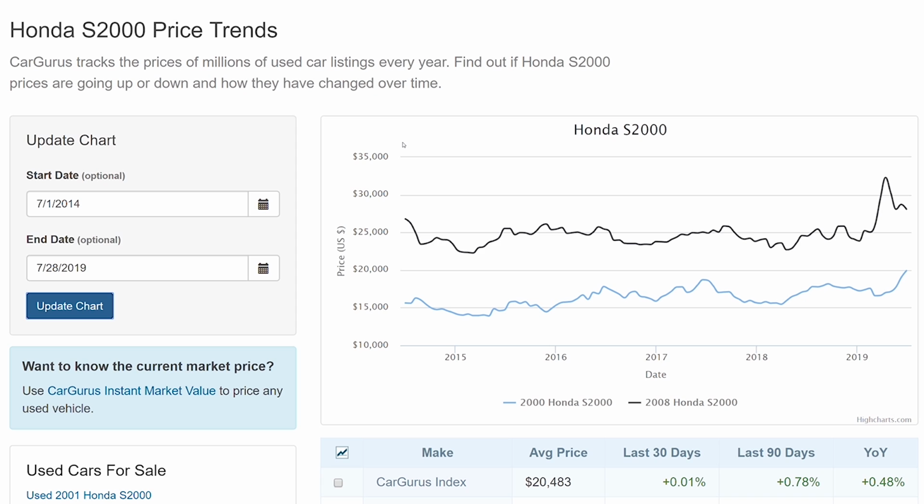So here we are, the Honda S2000. Now we got the AP1 and AP2. And as you can see, if you bought one 5 years ago, well, you'd be sitting pretty because this thing is actually worth more. And as of late, I've started to notice that the prices for both the AP1 and AP2 have started to, well, increase.